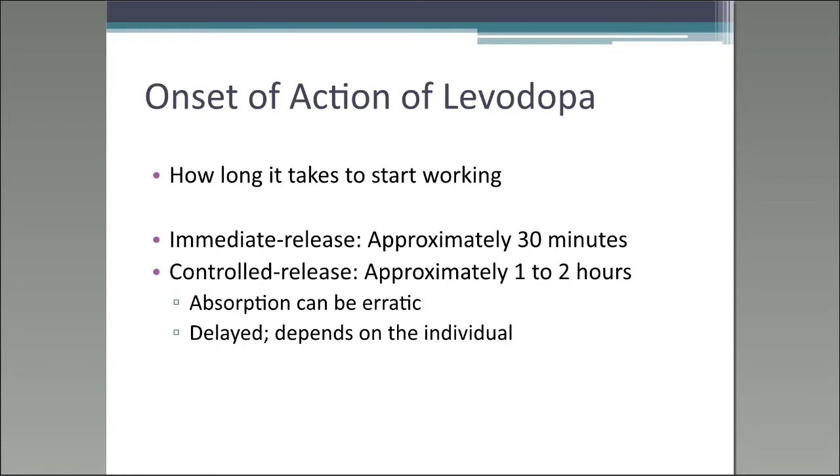But that's why, because of its kinetics or how it is formulated, the onset of action might not occur for another 1 to 2 hours. But with that being said, the absorption can be erratic and not the ideal nice and smooth distribution. And the absorption can actually differ from person to person. So essentially, it can differ and it can also be delayed, right?